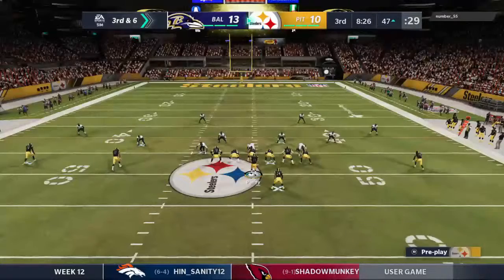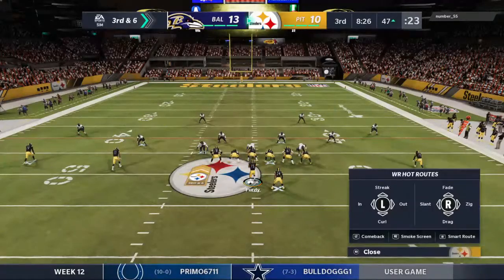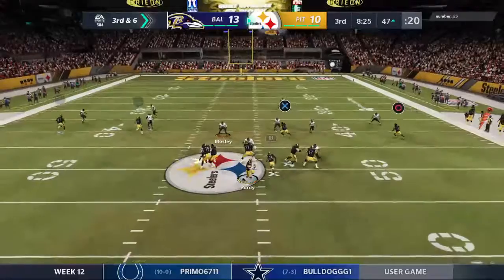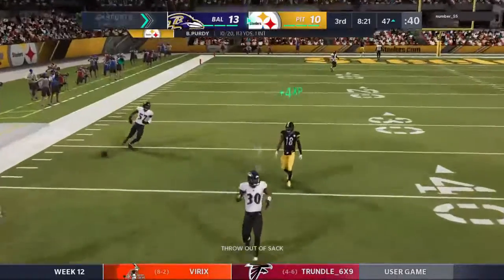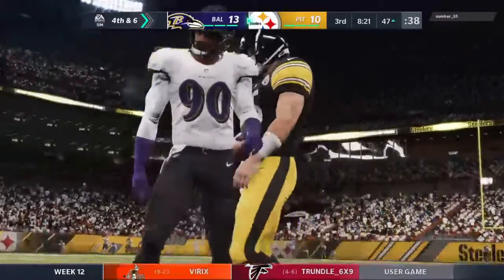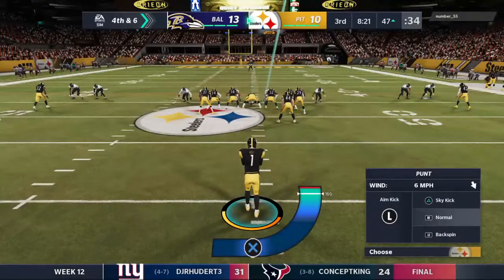So after the 2nd down incompletion, they'll come up now against a 3rd and 6. 57, Mike, 57. Pick it up, 18, right in. 57. And he took the contact as he was throwing it, and the ball drops incomplete. Has to be a little bit of frustration there. Back-to-back incompletions. Receivers blanketed on both attempts, this time on 3rd down.